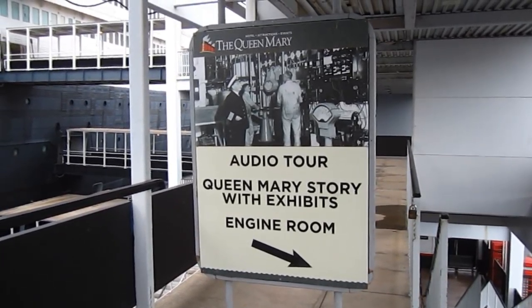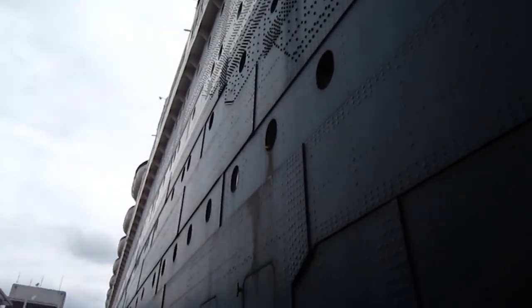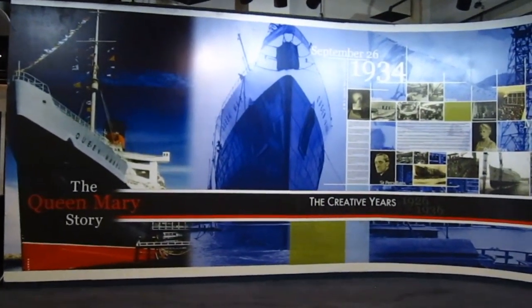And then this is the stairway that leads us down to the engine room and the Queen Mary story exhibit. So here you can see how far down we are. And there's the water, so creepy. All right, so here's the Queen Mary story.